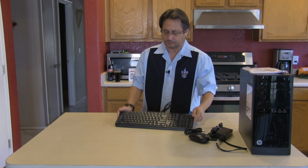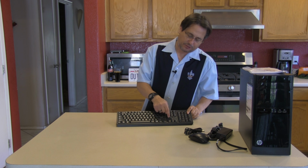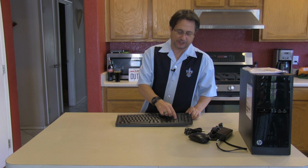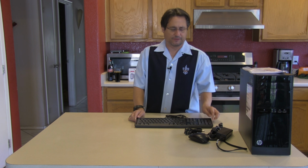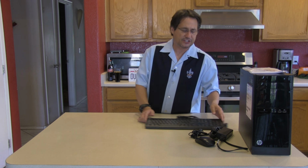Mouse and keyboard, which they advertise as having volume controls, which means there's a mute button here, a volume up, a volume down. Other than that, it's a pretty standard keyboard. There's a sleep button. I don't know why anybody would need the sleep button, but it's a very inexpensive keyboard, very inexpensive mouse. And so they just get the basics done.